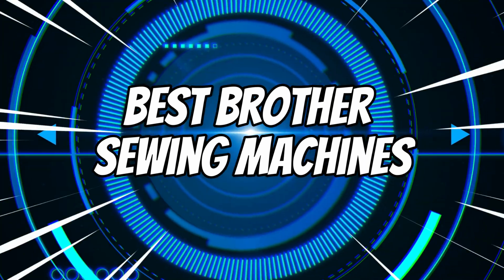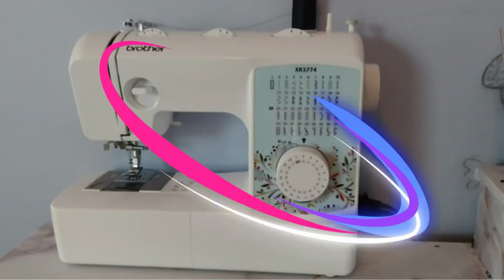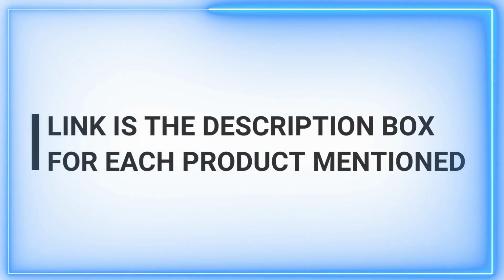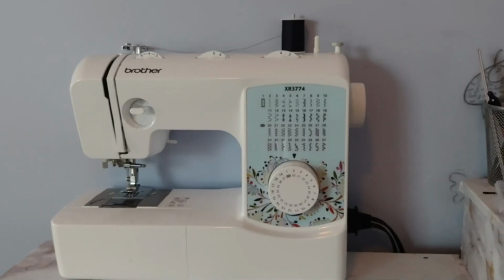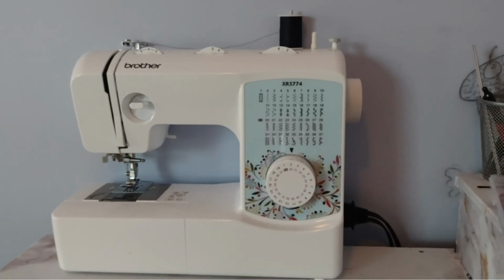A great Brother sewing machine meets users' needs and provides years of dependable service. Throughout its 115-year history, Brother Industries has developed into a global leader in sewing machine design, innovation, and manufacturing. Currently, the company offers one of the most advanced lineups of innovative machinery for home sewing pursuits.